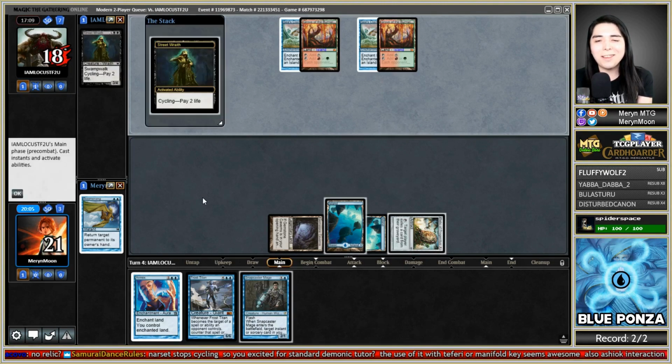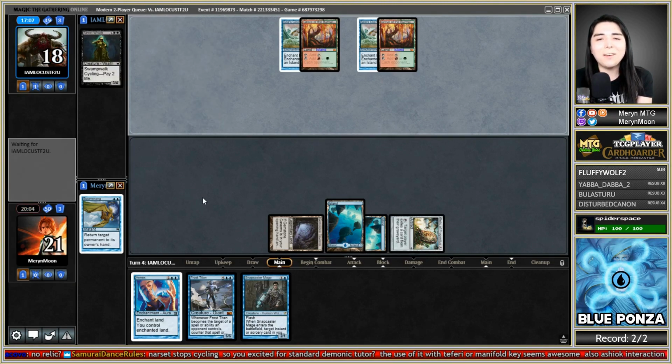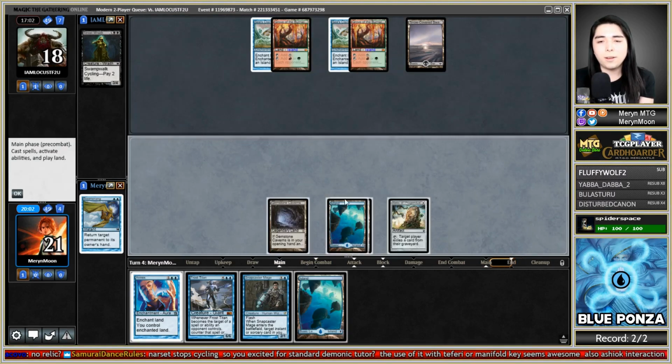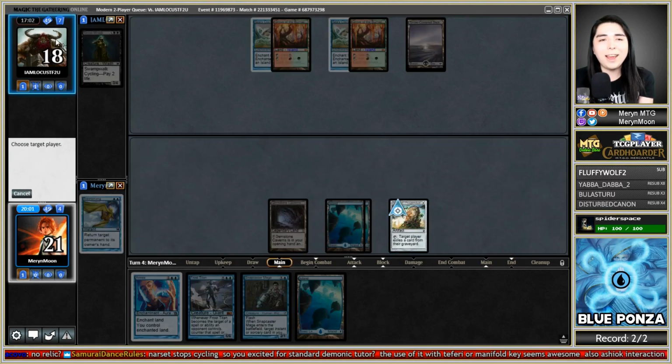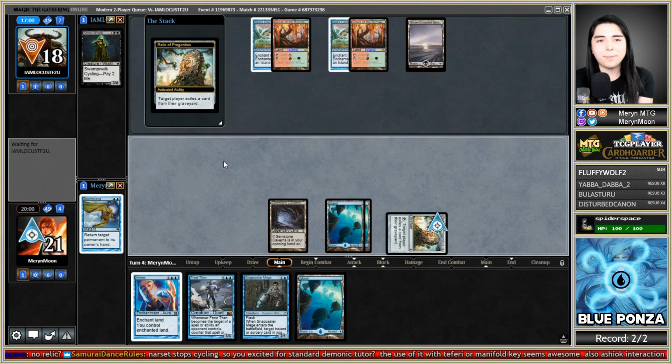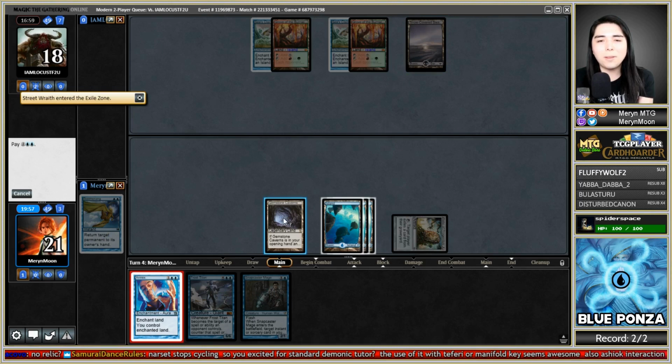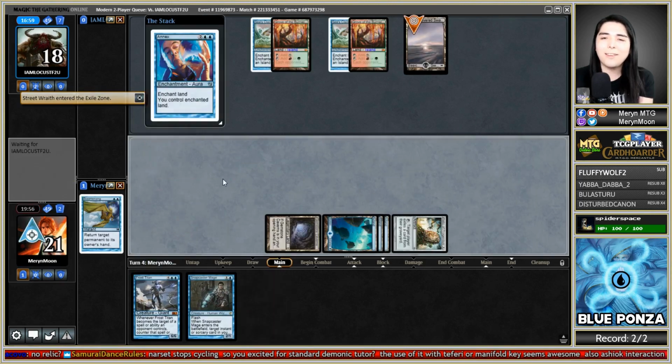This would be amazing. Cycles a Street Wraith. Uh-oh. Did they find a land? They did. The Swamp. But at least this Relic's doing work. Oh, we got the land. Nice. Exile the Street Wraith, please. Now, Annex this Swamp. Give it to me. I want it.